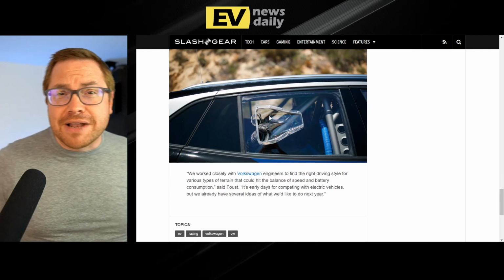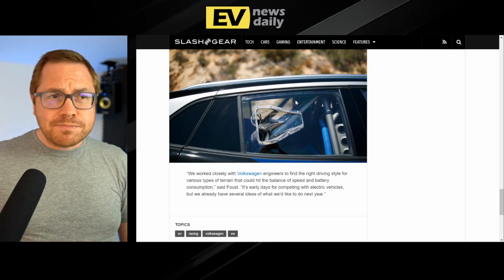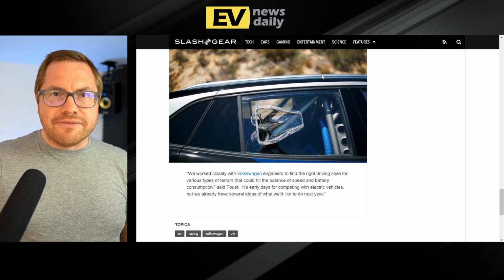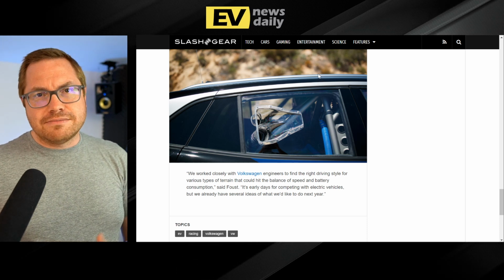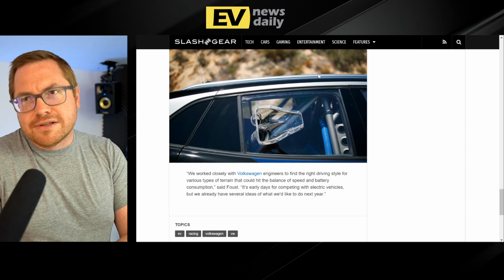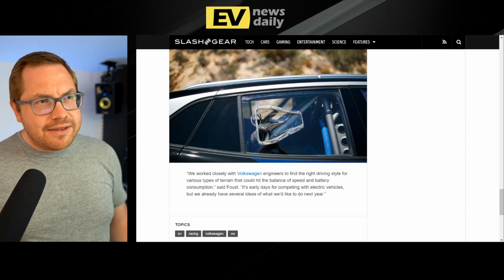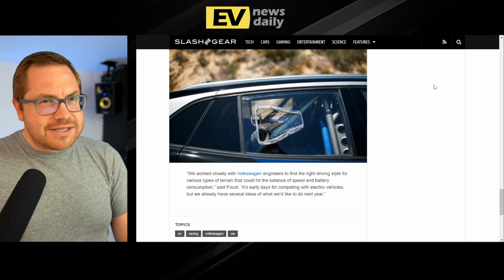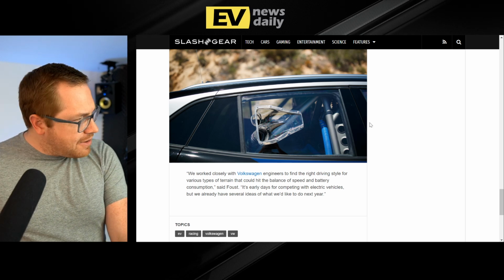But awesome. I love stuff like this because it's so cool when companies get to the stage of taking EVs and messing about with them, whether performance runs or off-roading in this, or kitting them out specifically for the drag strip. All of these things just show signs that the EV market is growing, is maturing, and that's a really, really good thing for electric vehicles.